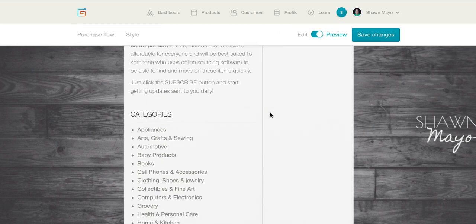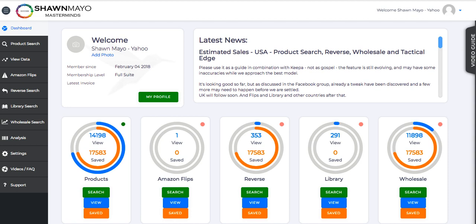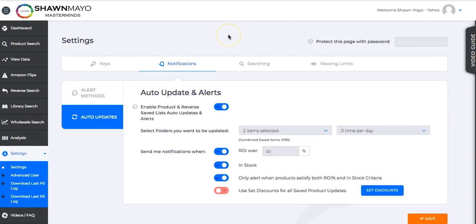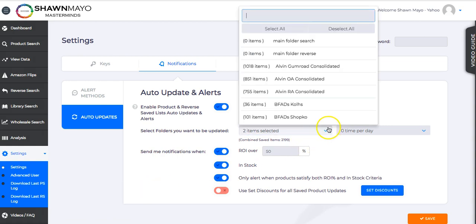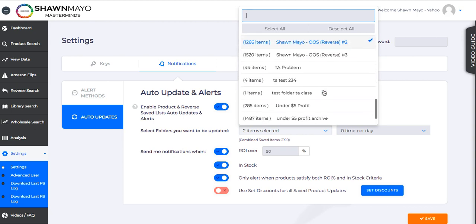We've had a lot of feedback from people using that, so I'm going to show you a few things that we can do. First would be in the settings, and this really pertains to the items you're finding that are sold out. We never remove our sold out products. What we do is go to the auto update section. If you go in your settings to notifications and then auto updates, you can select which folders you want to update.